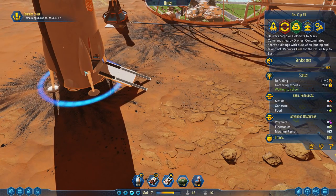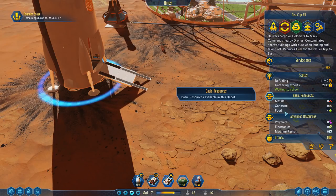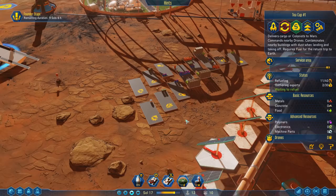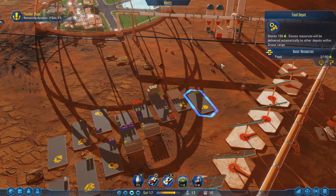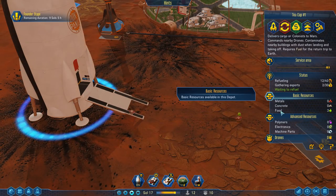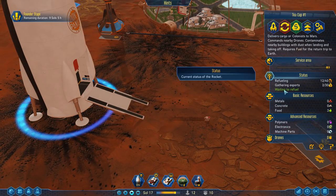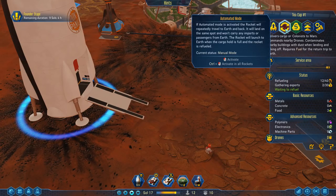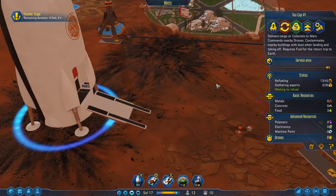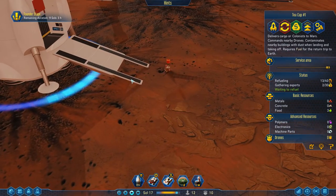Are they loading it into here? They might be doing that. Oh, we've got food that needs to be unloaded. Do we have somewhere to store the food? We do. Yeah, so they're bringing the food off of here. Oh, they are. Look, is he putting rare metals in there? Polymer's machine parts. He was taking fuel. There is a way of turning allow or forbid export. So, okay, that would be allow. So we have got some that could go back with it. So I'm wondering how that's going to work.